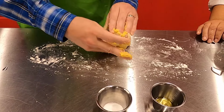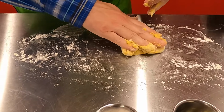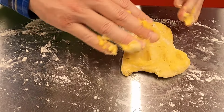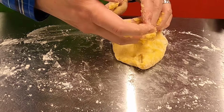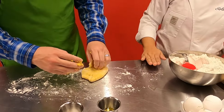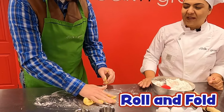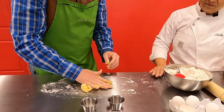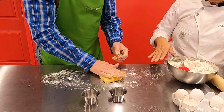Very good. I feel like it's already changing. You see? It actually smells really good. It does. We're gonna grab it. So I always tell kids, roll, fold, stretch, roll, and fold, actually. All right, so go, roll, fold, and then roll it again.